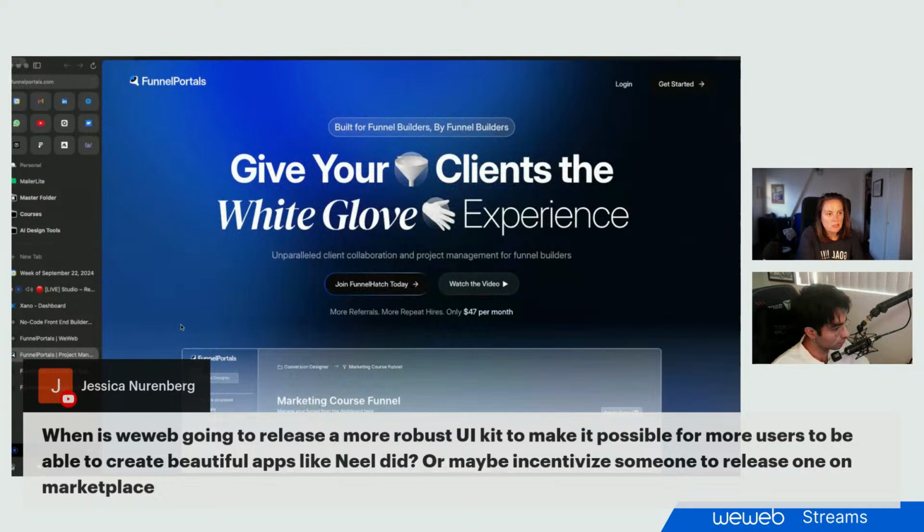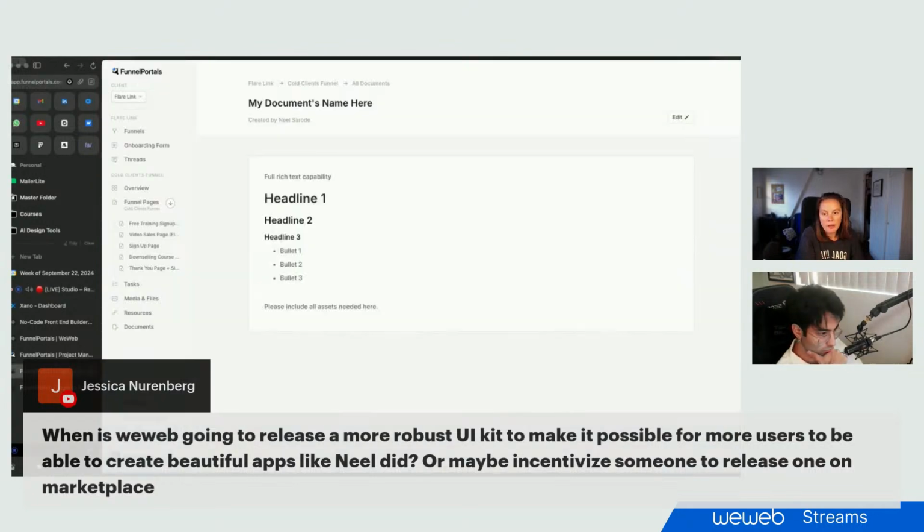So Jessica had a question about when are we going to release a more robust UI kit to make it possible for more users to be able to create beautiful apps like Neel did? Or maybe incentivize someone to release one on the marketplace. So, incentivize people to release on the marketplace.